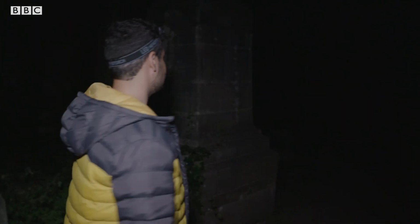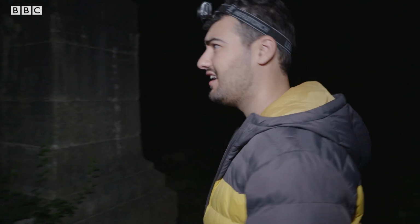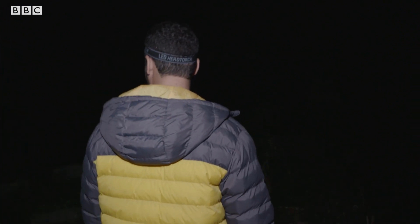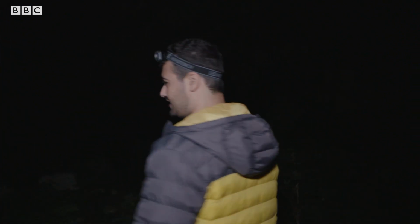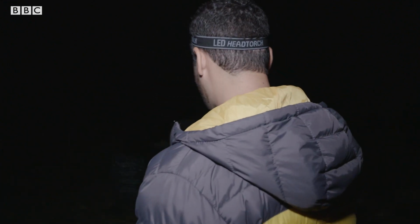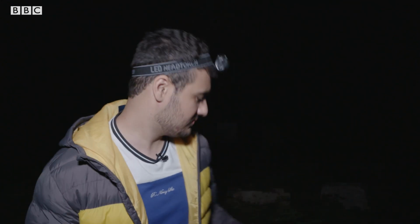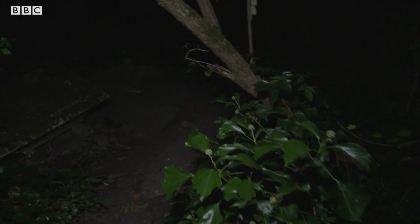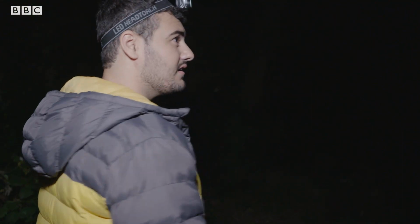We do need to find Dan now, but I honestly am quite lost. I don't know where I am. The trouble is with being in a graveyard at night, among all the other troubles, is that everywhere looks the same. I mean, this looks the same as we were 5 minutes ago. Where is he?